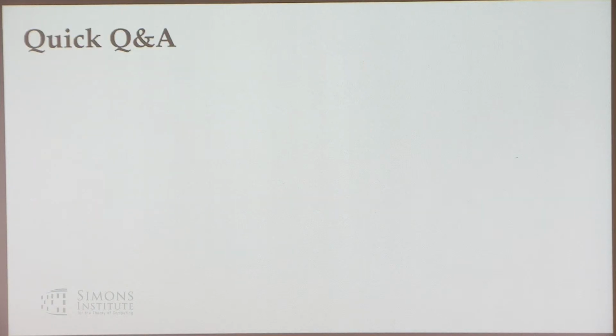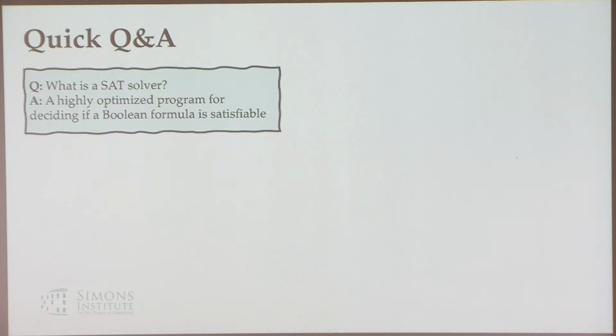So first, I wanted to start with a quick Q&A about some questions I'm predicting people might have, just to set a bit of the notation and nomenclature I'll be using. So what is a SAT solver? Well, it's a highly optimized program for deciding if a Boolean formula is satisfiable. So it's programs optimized for one particular task.